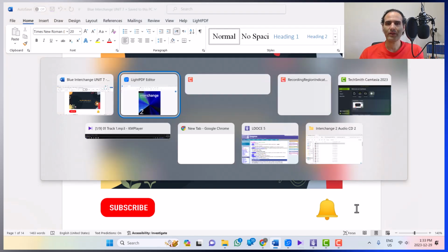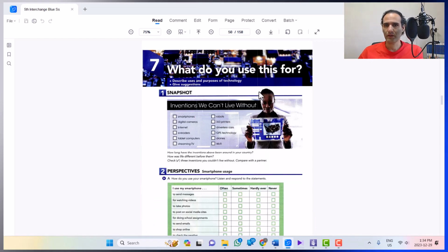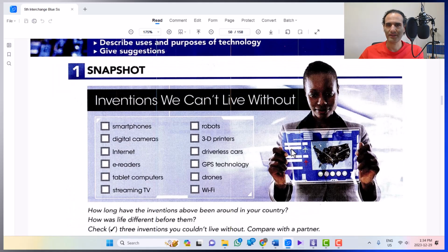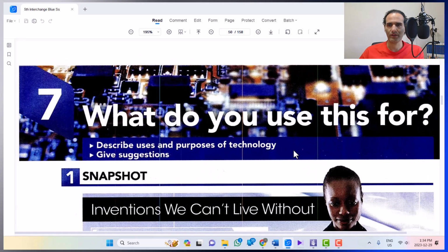Today I am with you with another unit of Interchange, intermediate level, blue color. And since we have covered the first 6 units so far, we are going to page 50 of the book in unit 7. What do you use this for? Talking about technology today, okay?